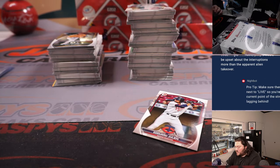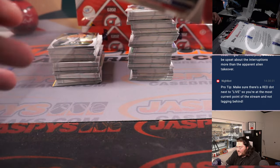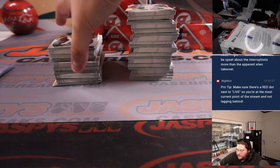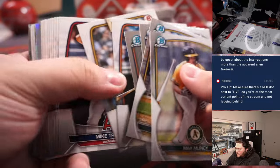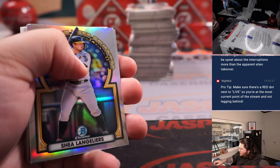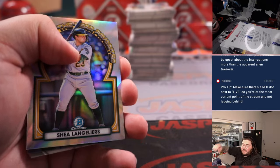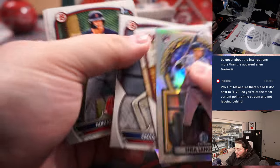Josh Young on the spotlight, going to the Texas Rangers, and Chris D. Aliens landing, interrupted cable. Oh yeah, no, definitely. There's a first Drew Jones on the prospect spotlight.